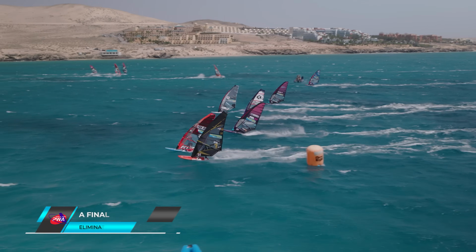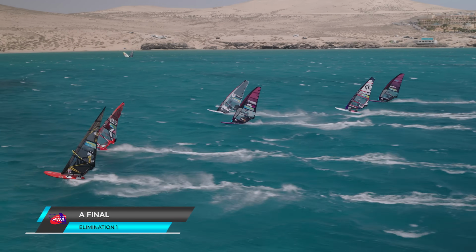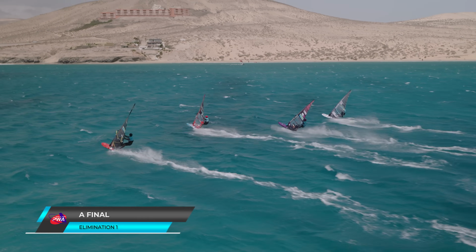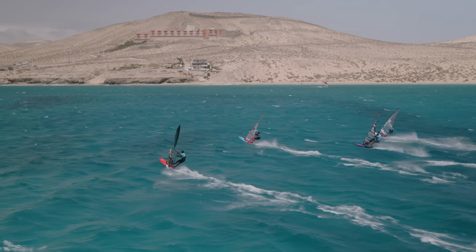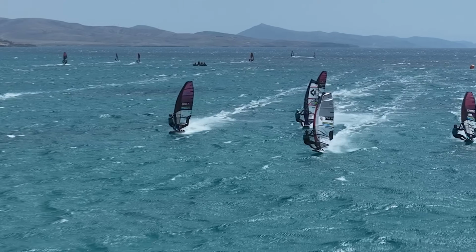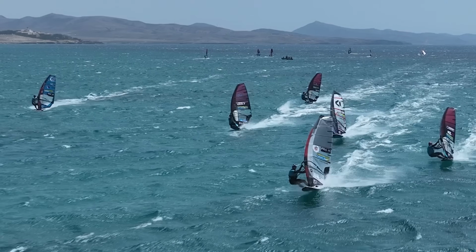And here we go. Oh, it looks like a great start down the bottom end for Cedric Board and Tati Franz. Pierre Mortefond though in the middle. This is looking pretty ominous. Nico Preen is flying. Maciej Rakowski a little bit further back. These boys are going to have a hard jibe here because they're in the chop, and Nico nearly loses it totally halfway down that reach.